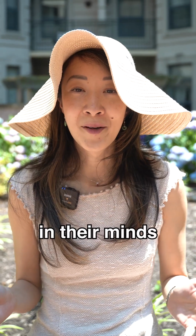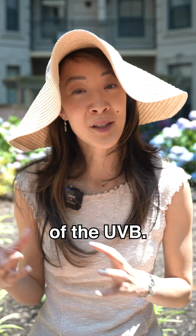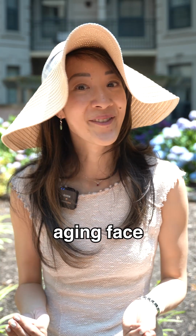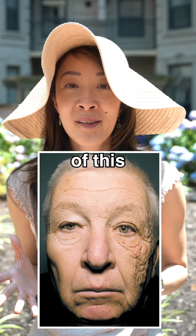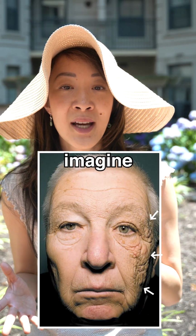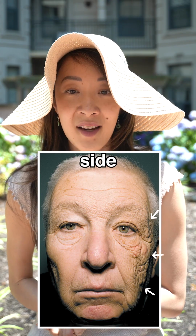Most people in their minds when they think about sunblock and sun rays only hear the sunburn and the bad skin cancer part of the UVB. But if you are watching this video, you probably care about the aging face at least a little bit. So this is why the UVA part is really important. And there's this very famous picture of this truck driver who only ever had sun exposure on the left side of the face, because you can imagine that's where the window is. And you can see in the picture how much older that person looks on that one side.